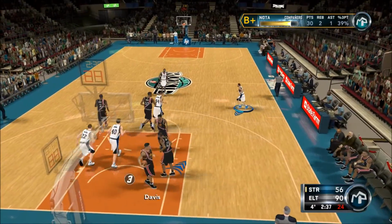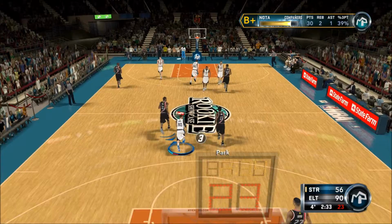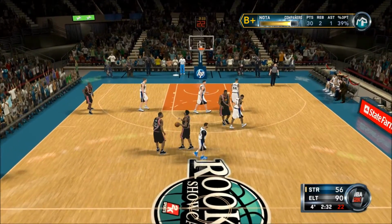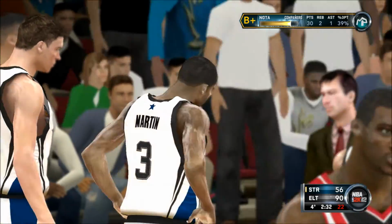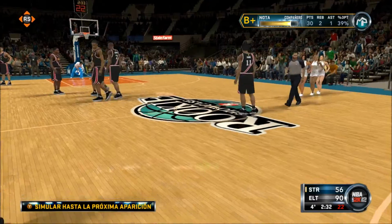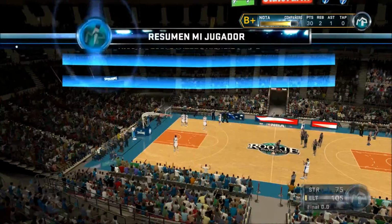That's good. Defensively, you have to get a body on somebody every time down the floor. They're not having much success at all right now. Now they need to shuffle their lineup a little bit, try to find a combination that works. Now a timeout called by the Stars. So it's the Elites winning this one easily.